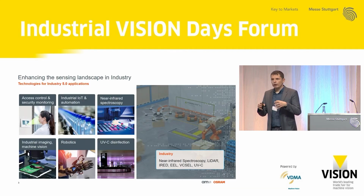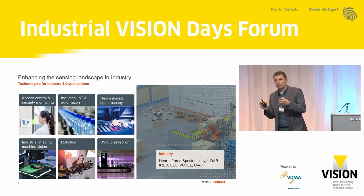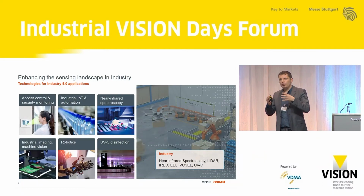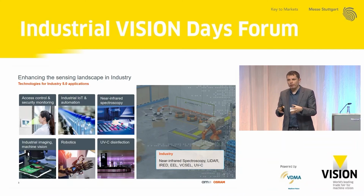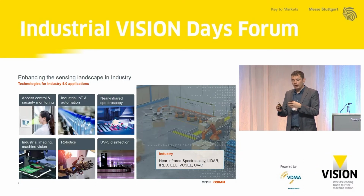But when it comes to industrial, I wanted to first sketch the market space. What you see here is basically the enhancing sensing landscape in industry. In the past, our imager portfolio was mainly focused on image sensors for quality inspection. But what we also see, and this was already presented in the morning, is that at this moment there are quite a number of emerging fields. Think, for example, of access control, or of industrial IoT and automation, where small camera modules which are capable of 3D become a very interesting solution for these end markets.